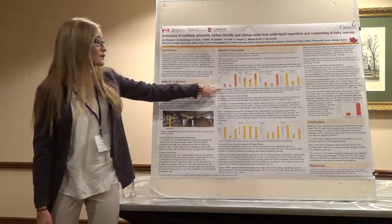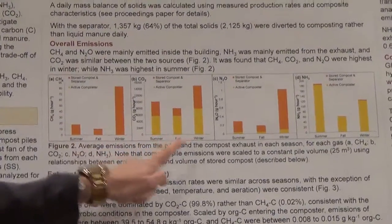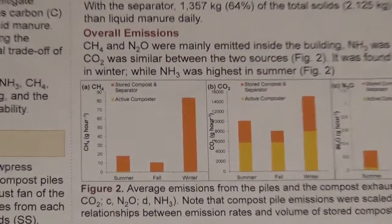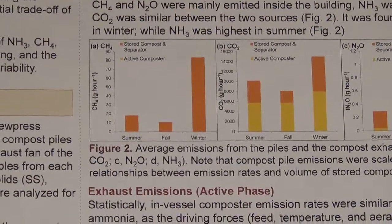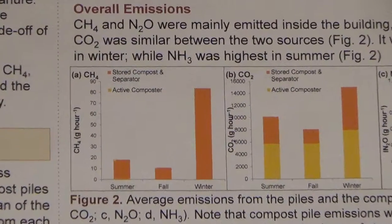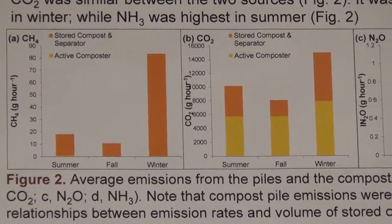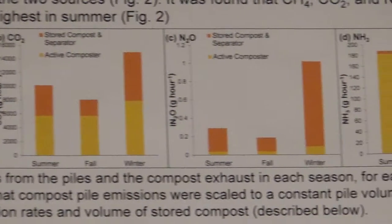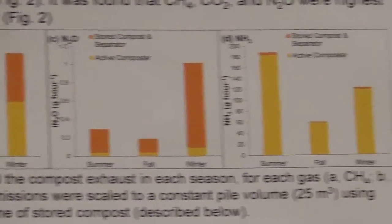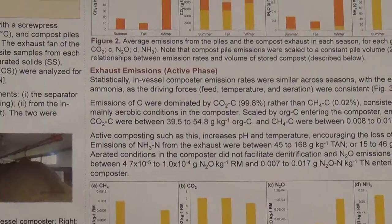Over here in figure 2, you can see the overall results expressed in grams per hour of each gas: methane, carbon dioxide, nitrous oxide, and ammonia. It's divided into the season that they were taken in, and also subdivided into the component. The orange indicates the stored compost and separator, and the yellow indicates emissions from the in-vessel composting, or active composting. If you refer also to figure 3, it shows just the emissions from the exhaust, so the in-vessel composting. It's easier to see some of the trends in figure 3 as opposed to figure 2, especially for gases such as methane and nitrous oxide, which were dominated by the stored compost emissions.